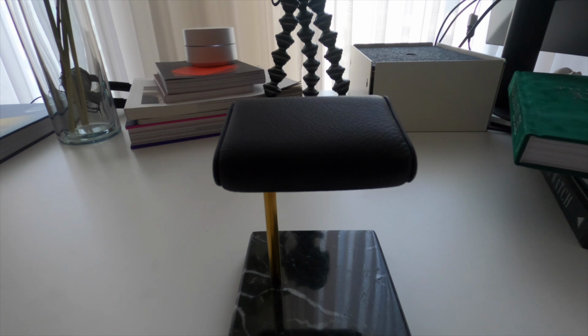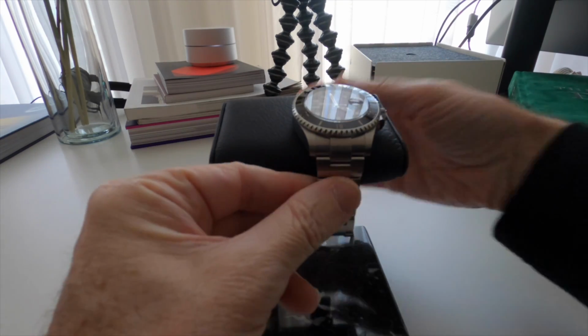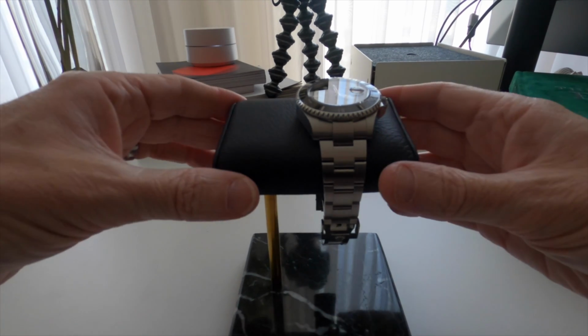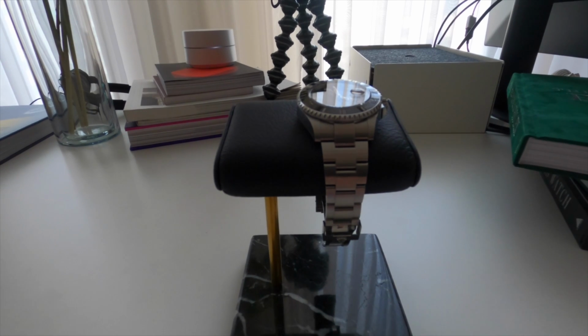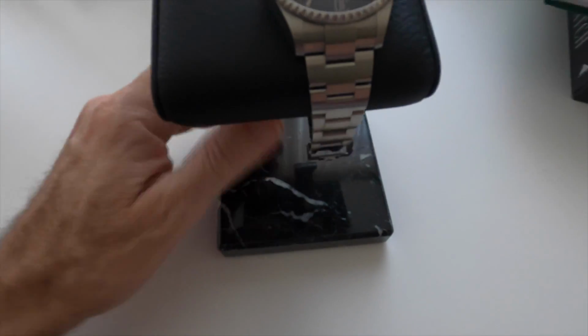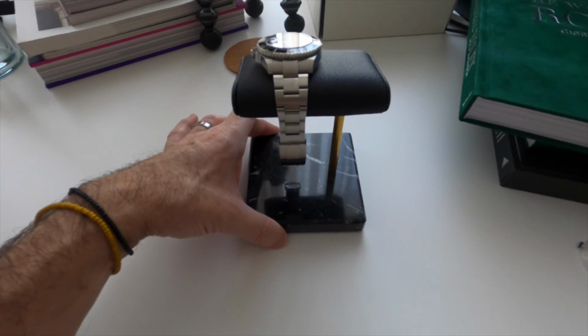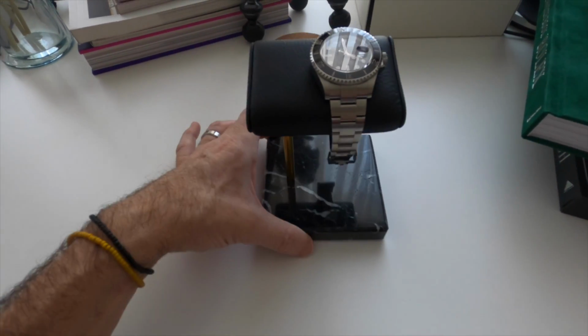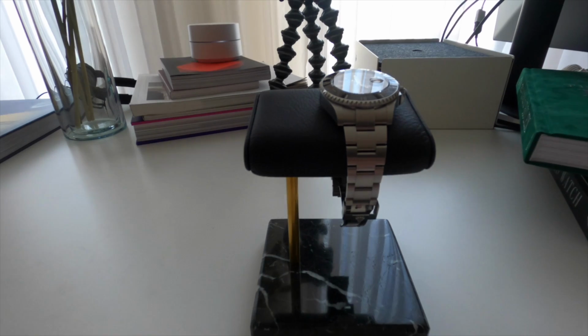I'll just show you how it works. I did a video of this on Instagram, so some of you might have already seen it. Look at that. So basically, it just goes over like that, and that's it. I'm going to take my GoPro off this suction cup. That's it. And it just stands on it. That's the back. That's the gold. That's the side view. That's it. I think that's it for today.